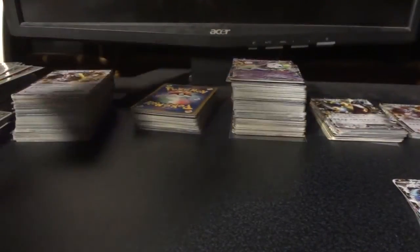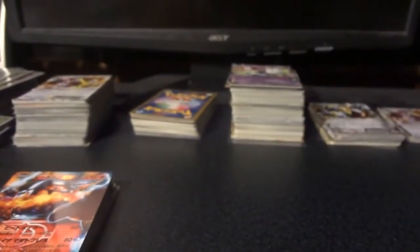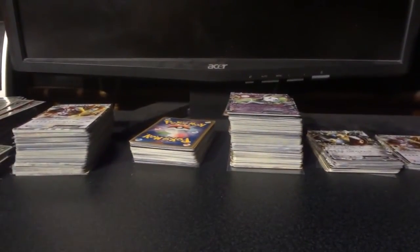Let's see. Next stack is going to be $4. Is this correct? Yep, this is correct. These are going to be $4 near mint EXs. Actually, I think I need to adjust the camera a little bit. That's going to do. I'm very particular about the way that I grade my near mint cards.